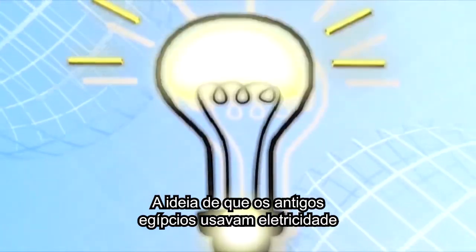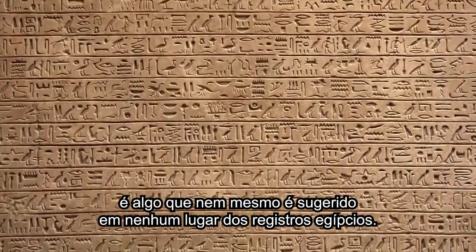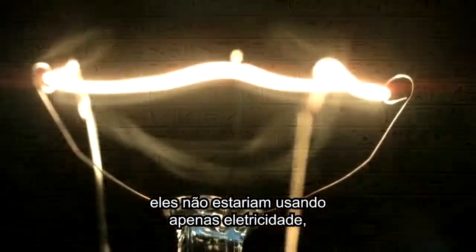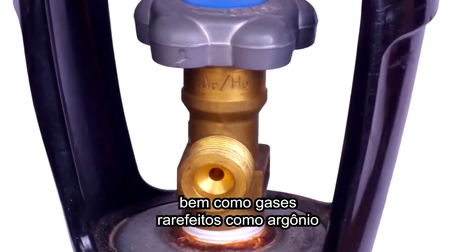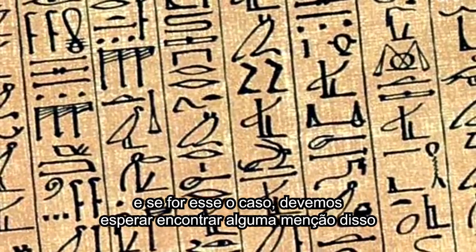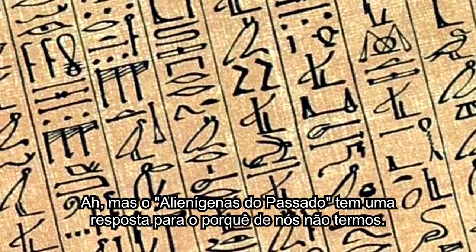The idea that the ancient Egyptians used electricity is something that is not even hinted at anywhere in the Egyptian records. And if you believe ancient aliens, they were not just using electricity, but vacuum tubes, which requires high amounts of electricity as well as rarefied gases like argon. And if this was the case, we should expect to find some mention of this somewhere. But Ancient Aliens has an answer for why we do not.